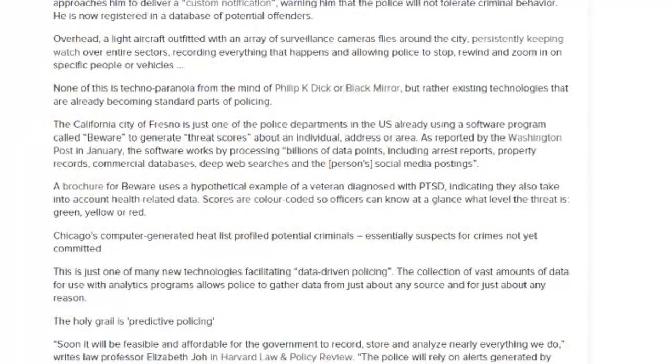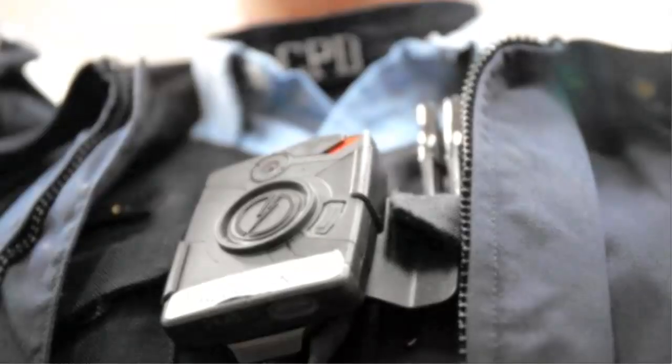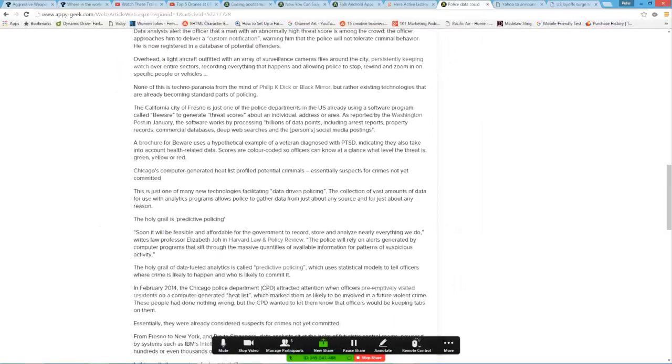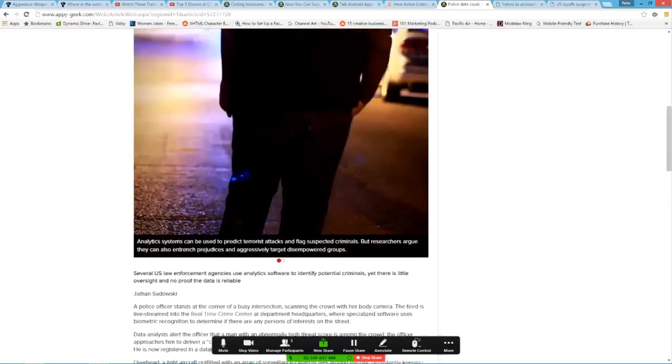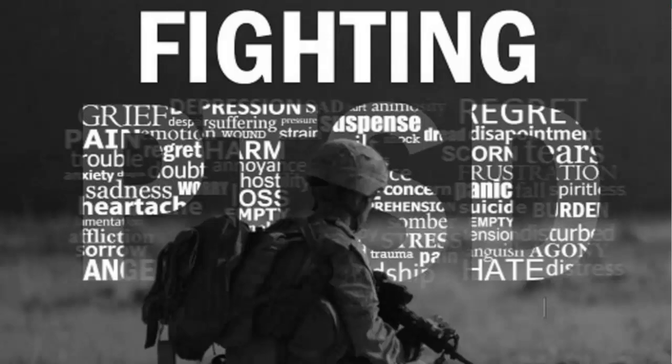Anyway, the city of Fresno, California is using it, and also apparently Chicago, and it names suspects for crimes not yet committed. Well, sure not working in Chicago. Maybe they should concentrate more on the crimes that are being committed. That's right. They had a record number of deaths there last month. Just crazy. So this is 1984 coming to a town near you. Yeah, it really is. They even talked about identifying veterans that have PTSD as potential crooks and offenders.